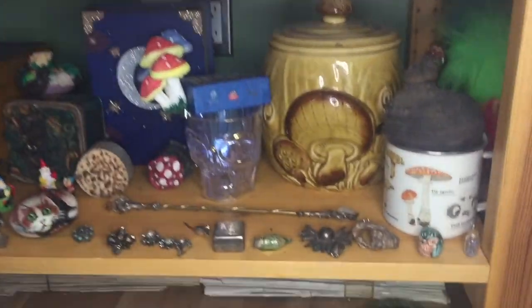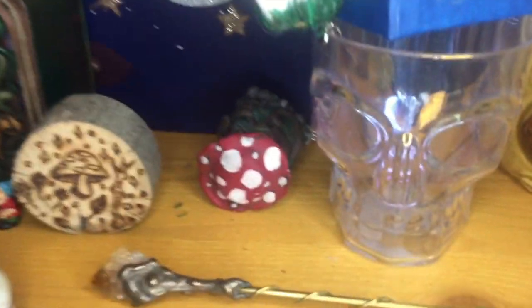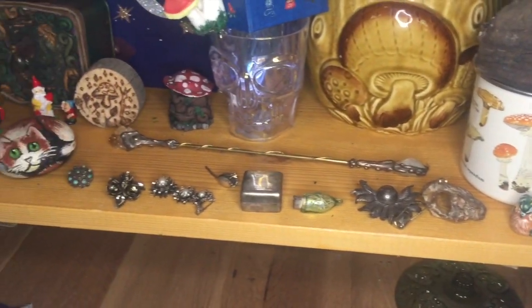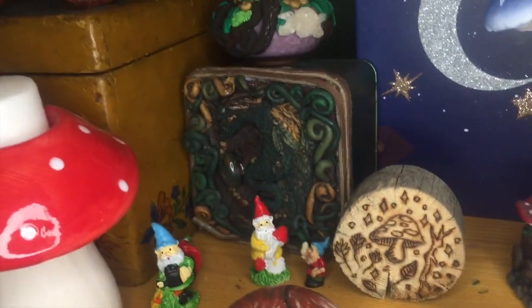Here is a mushroom shelf. I just put a bunch of mushroom themed stuff down here. I wood burned that little piece of wood and made this little clay mushroom house thing. One sec. It fell over. There you go. Just some cool little things, little owl, little jars, little tiny pieces of jewelry. My grandma painted that cat, and I got my little gnome family. Also made that clay jar with the dragon on it.